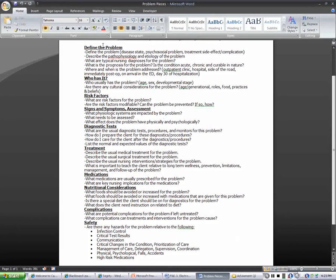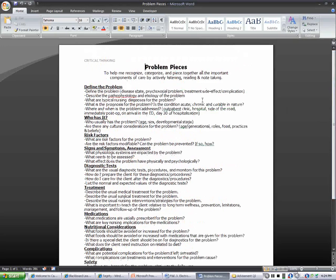If you can go through and look at all this information as it applies to alterations or diseases or medical problems, if you can answer these things after studying, then you're probably going to do very, very well on your test. This sheet will be available to you all to print up to utilize as you get deeper into your program. This is not something for the beginning student to worry about, but as you progress through your program, this piece of information will mean more to you.